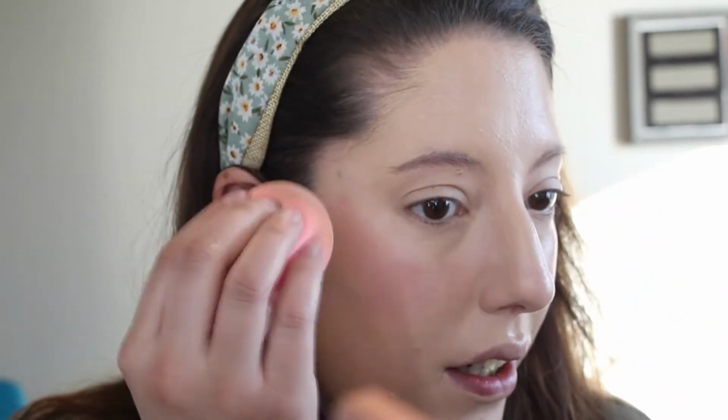I don't like this. Granted, I did use a pump of the Zoeva foundation, which probably has something to do with it. Me being a blush fiend, I did put on a little bit more blush. So, I feel like this is not working out. But I feel like the sponge is working really well, blending everything, so I'm not upset about that. So I'm going to go ahead and set my entire face with a clear translucent setting powder. Usually I use a tinted one, but just because I'm so afraid of losing the color on my face, we're going to use translucent.